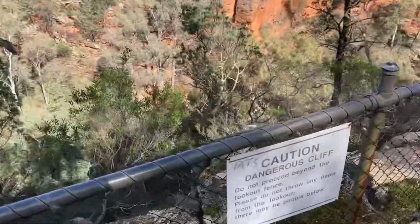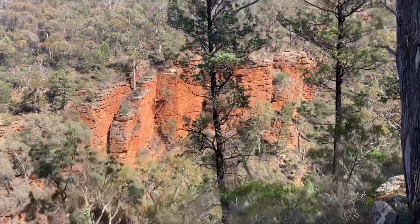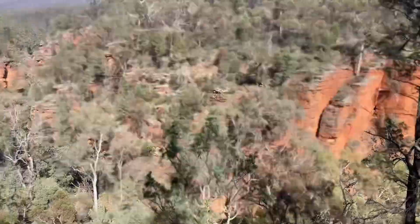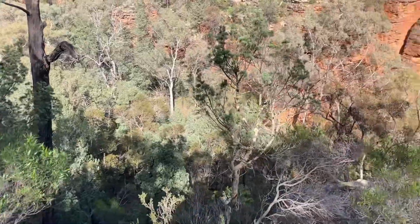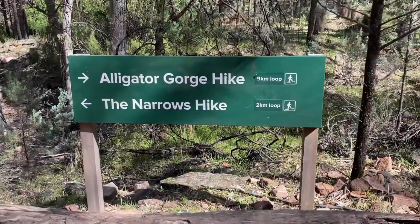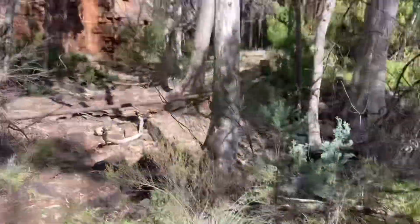Just another lookout on the other side. Great colours. Look at that. But now I just need to go down to the bottom. There's a big load of steps that take you all the way down into the bottom of here. We'll have a look around in there. Alright, 2 choices at the bottom. I'm going to take the 2k and go into the Narrows.